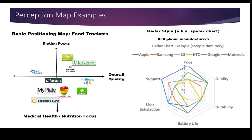So this is one I did, and again, I just made this up for one particular product just to have an example. These are different dieting apps. And I can draw these continuums, these lines, these axes, X and Y, any way I want. So I said, okay, looking at the marketplace, there's some people who care more about dieting, like me, I'm fat, right? I need to lose some weight. Medical health, nutrition focus, I obviously don't care about that, right? And then there's quality, and that can be subjective. I can decide what the quality is.